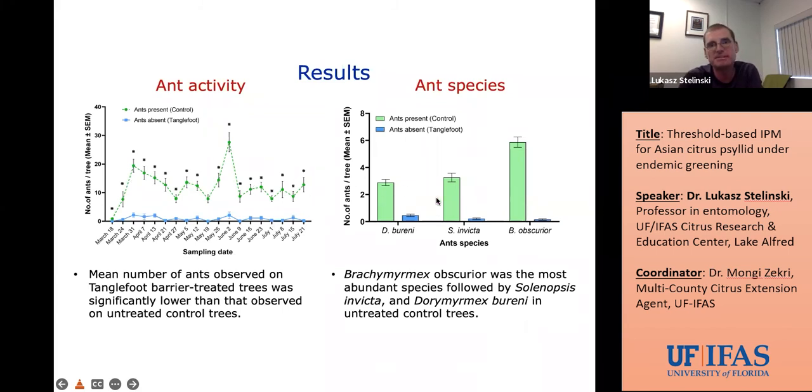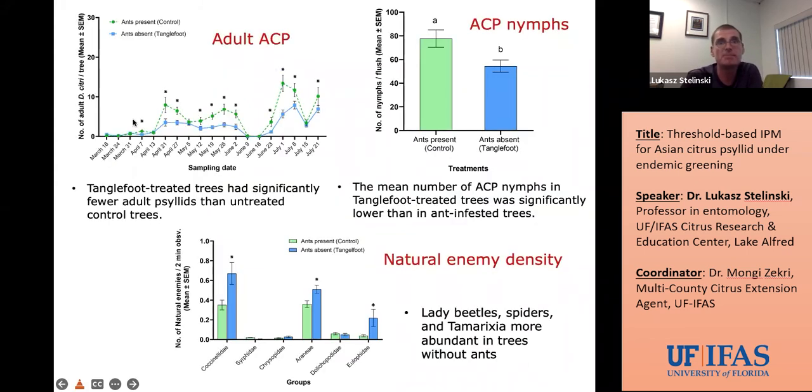There are three species of ants that are primarily the ones that we saw, and S. invicta here is the one that's the most aggressive. It just flat out kills every natural enemy that it encounters. And then we looked at what happens to psyllid populations. Psyllid populations were significantly lower where we excluded ants. These are adult populations. And there are fewer nymphs in this experiment too, where we excluded the ants compared to where they were present.